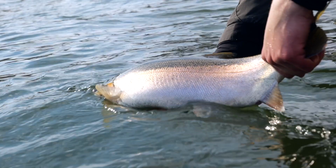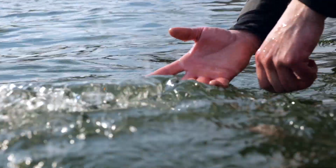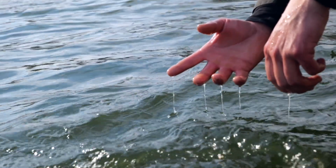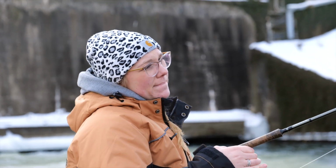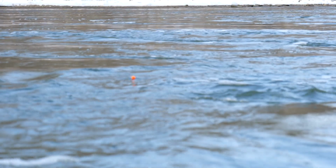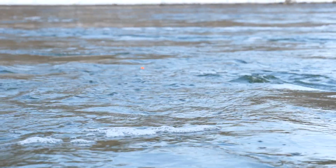Had to work for him today. Definitely had to work for him. Hardest I've had to work to put fish in the net in a long time. Although we didn't land a ton of fish, it was still a fun day on the water in a part of the state we don't get to very often. Special thanks to Kyle and Katie for letting me tag along on a fun day here in Southwest Michigan.